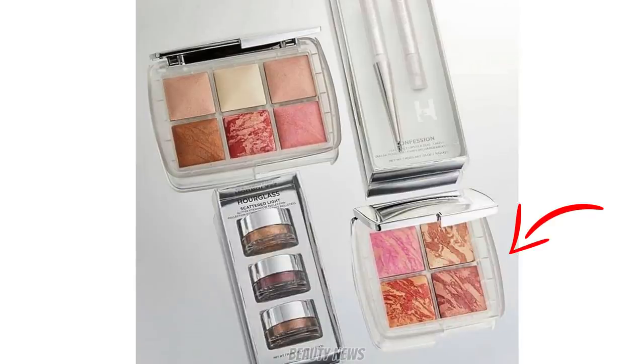Did we talk about this guy? I don't mind that. I don't mind this either. This is a blush quad from Hourglass. Do we have the back of it? No, we've got no information.